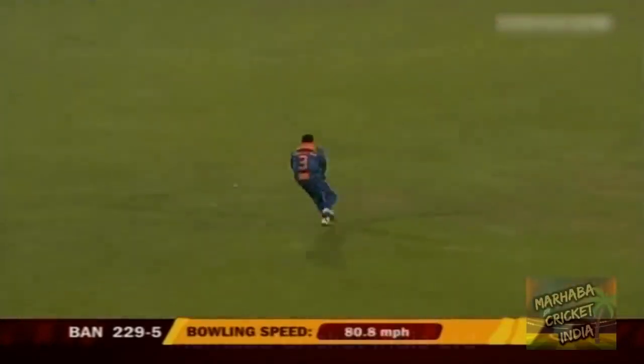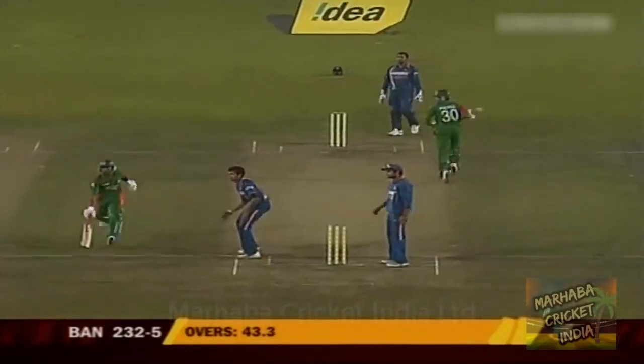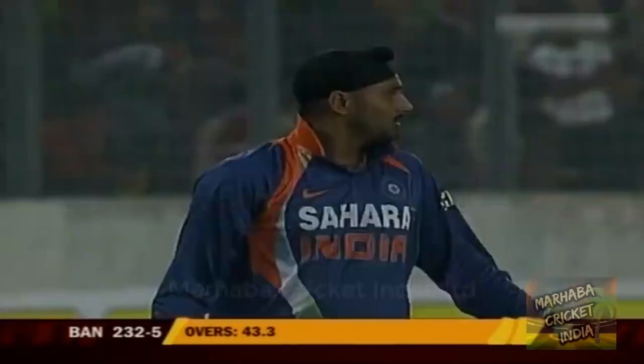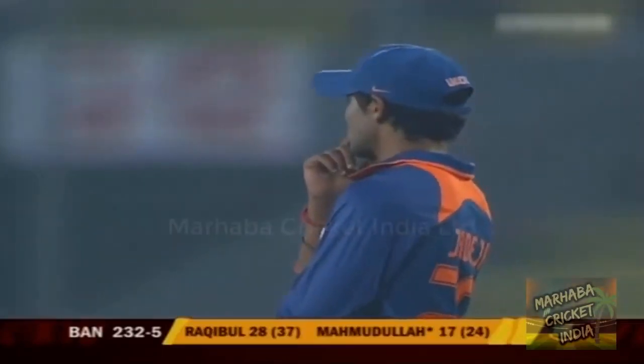It's in the air, long off. Harbhajan has completely misjudged it. He should have taken it very easily. It's not been his day, and they pick up 3. Should have been an easy catch, and he's messed it up completely.